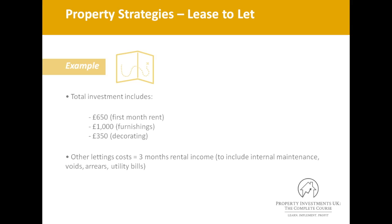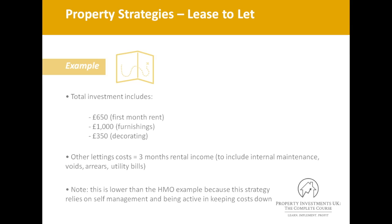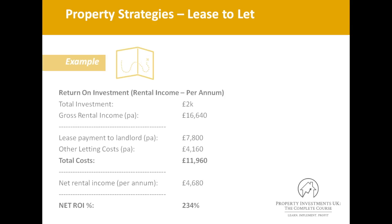And the reason for that is because this particular strategy relies on self-management. So managing the property yourself, being active in keeping the costs down, whether that's utility bills or void periods or arrears, and also obviously no management costs, because that's where, as I said, your money's going to lie. Your money's going to be in the margin and the difference between your costs and your income on this particular property, and it's more of a management business strategy, or a long-term property business strategy. So when it comes to showing you the example, I'm going to just keep some of the figures on the screen as they come up in a second, just for you to have a bit of a look at and have a run through, and then we'll cover them in a second and run through the detail.